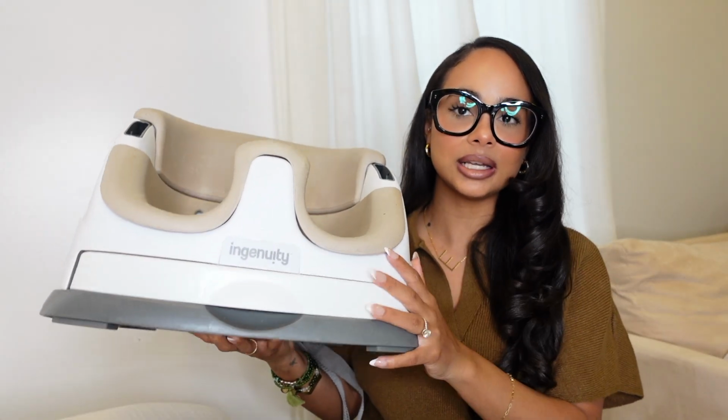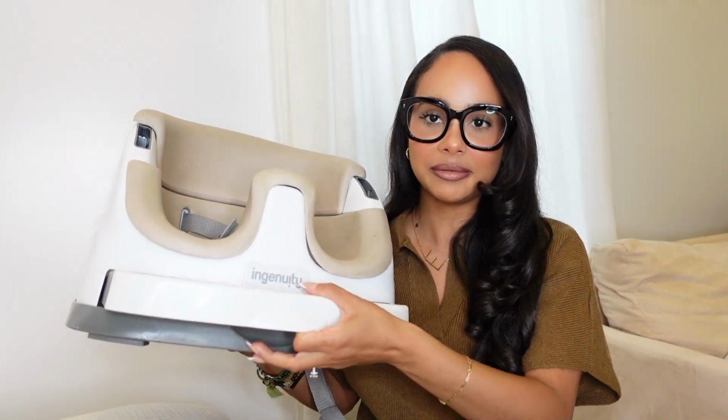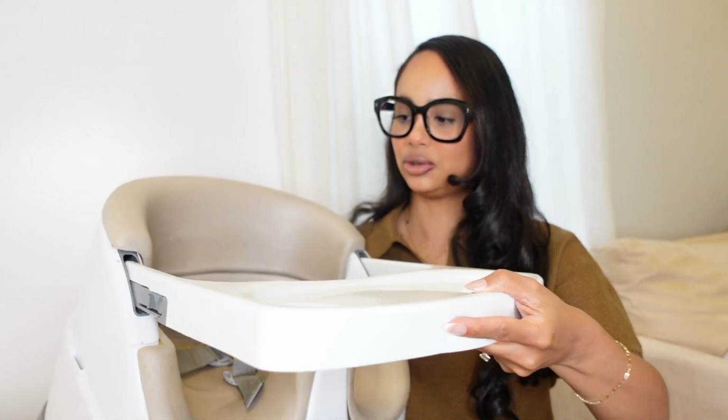I looked it up as well. It is safe for their hip development. It comes in a variety of cute colors. Of course, I had to get a neutral, but it's so convenient. It doubles as a booster as well, where you can take it to restaurants, or you can have your baby sit with you at the table, and it attaches to the seat. I also love the fact that the tray is underneath, and you just easily clip it right in the seat.